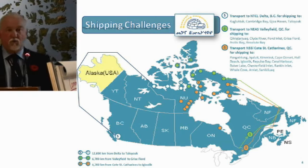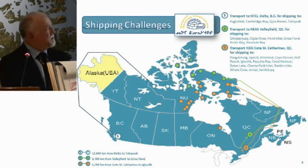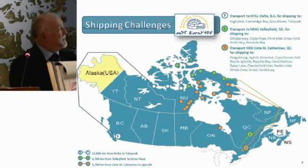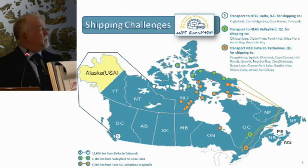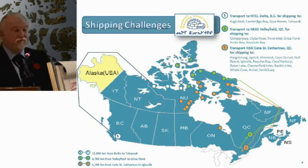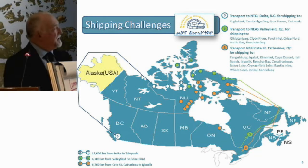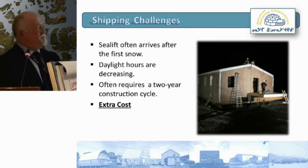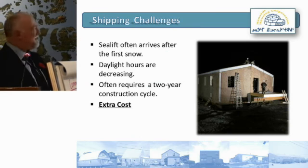With the short shipping season, we end up with problems like this. This is a house that was delivered in the summer of 2011 into Pond Inlet, and this is October when they were working on it. Okay. Then we have problems like this that ruin everybody's day.